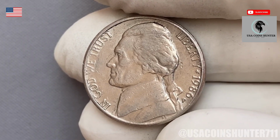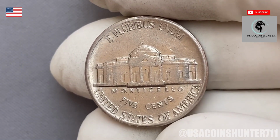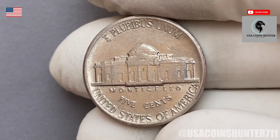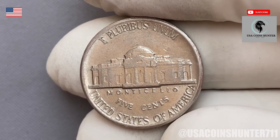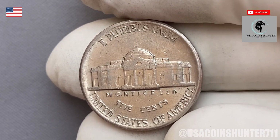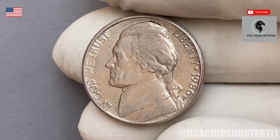Let's talk about why this particular year stands out. The first key to rarity is the strike quality. Jefferson nickels are famous for their reverse design, the beautiful image of Monticello. But did you know that most coins don't show all the details? The steps leading up to Monticello are often blurred or incomplete. Collectors chase coins with full steps, meaning every line is sharp and perfectly visible. A 1986 nickel with this rare feature immediately jumps in value because it proves that the coin was struck with unusual precision, but it doesn't end there.